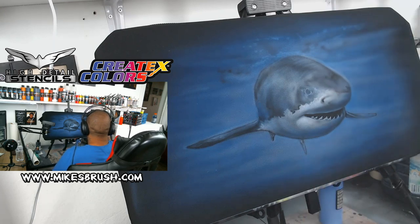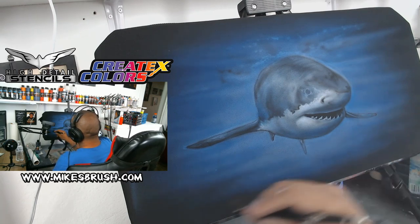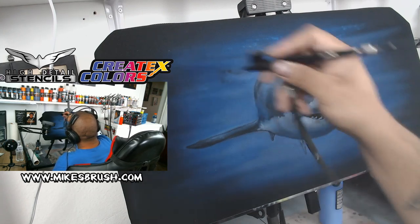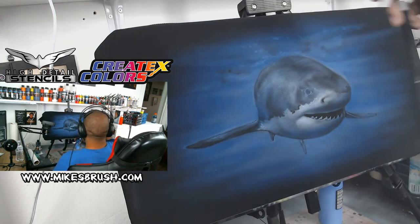Make sure we darken up the edge and kind of kill the overspray a little bit. The nice thing about working on black is you could just go back and spray some black. You get a little overspray or whatever, but even if you don't, it's nice to just go back and black out around the edge.